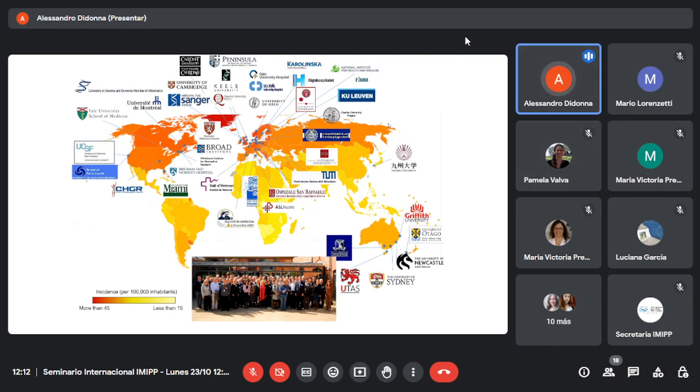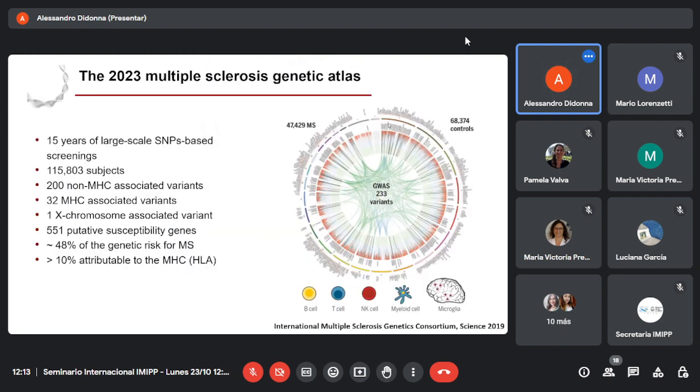So in the last 20 years, there's been a huge effort from the international MS community. Indeed, they developed this IMSGC, this International MS Genetics Consortium, where multiple labs around the world, and here you see one of the last pictures of this consortium, put together expertise, samples, data to actually improve the power of this GWAS approach. And this is what we call the 2023 MS Genetic Atlas. So what we basically know so far about genetics of MS.